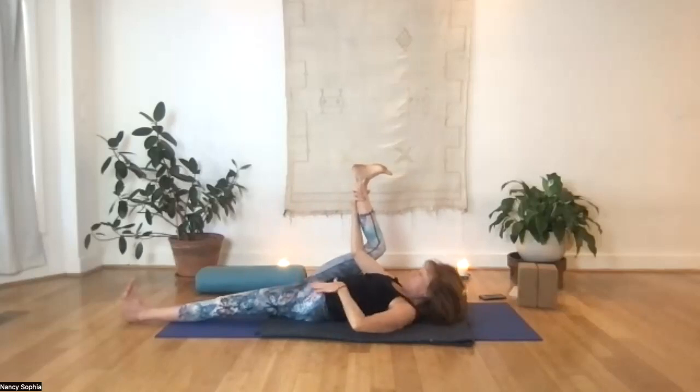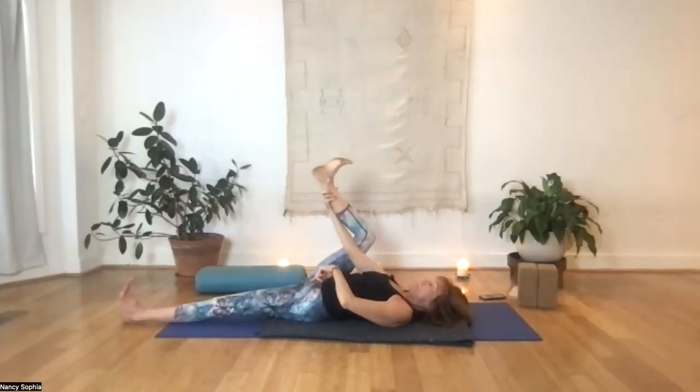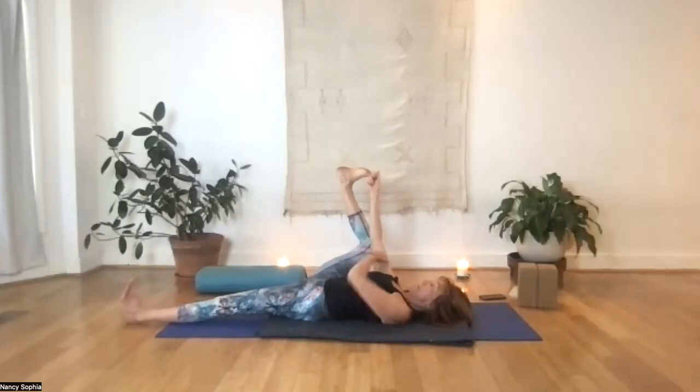So when you keep the sacrum drawn down, pubic bone down, you're going to get that opening in the front of the hip, which is often the cause of lower back tension, which I mentioned in the beginning. So you're either holding a leg or holding a toe, opening.